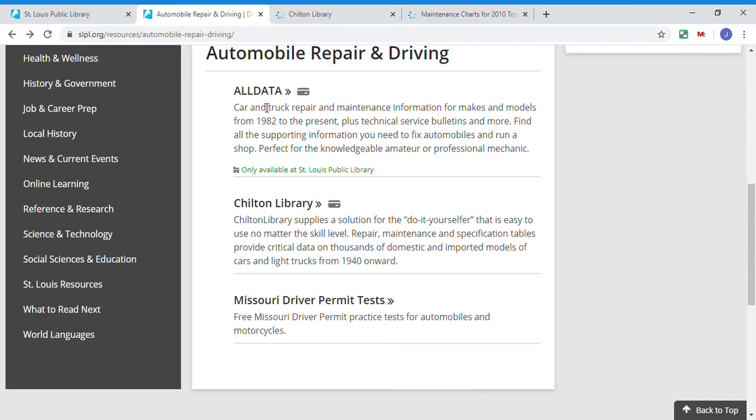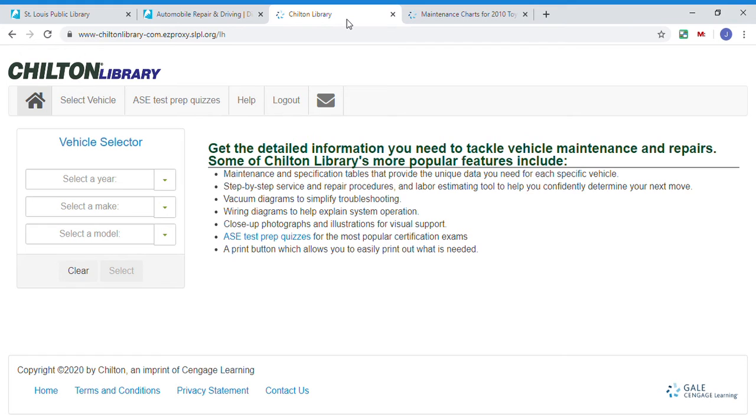I'll point out All Data is another tremendous resource. Unfortunately, it is not currently available online. So let's go ahead and click on Chilton. It'll take us here.